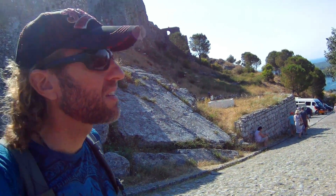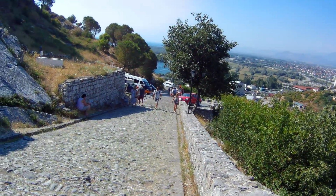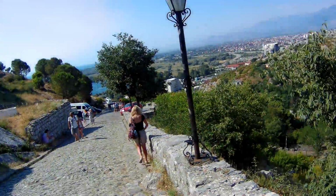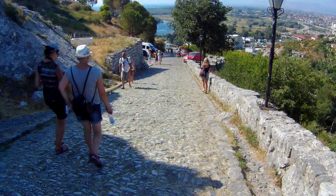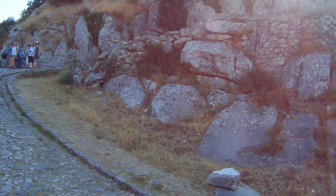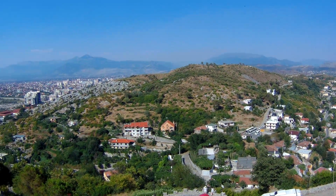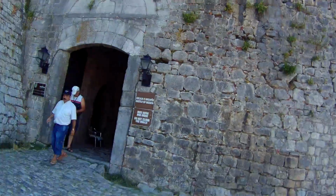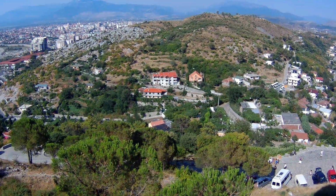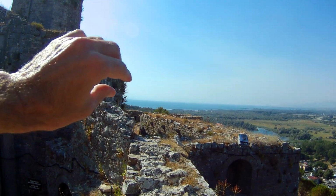I was a little bit mistaken. I thought that the town was right on the lake, but apparently not. Lake Shkodra is the largest lake in all of the Balkans. And almost to the castle. 200, yeah? 200. And so from here you can get a little bit better idea that that is definitely a big lake.